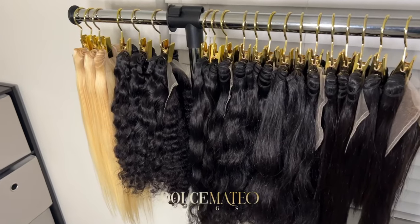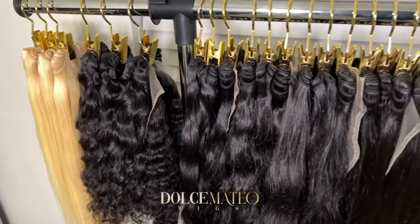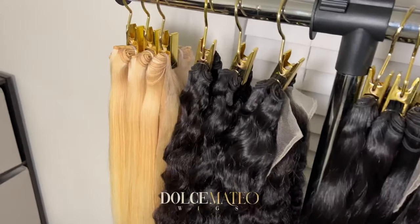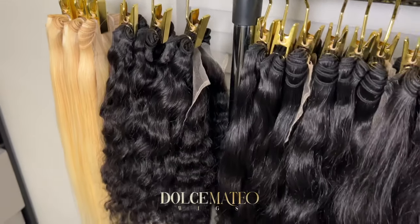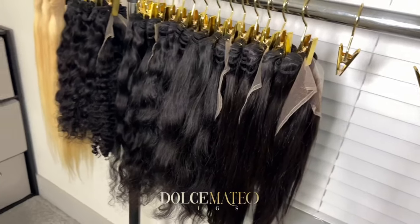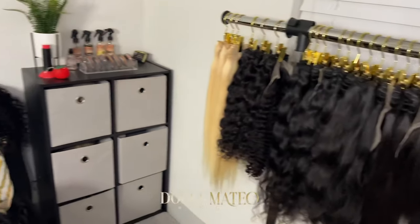I do have some raw hair orders still over here. These are going to be made into custom wigs. As you guys can see, I have some blonde hair over here, deep wave, some body wave, raw wavy and straight. So I'm going to work on these as well.